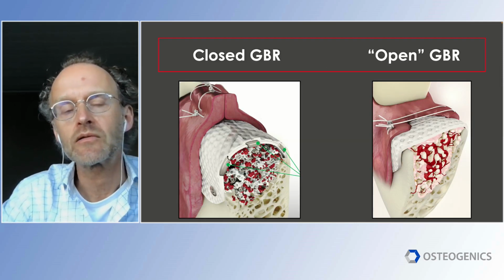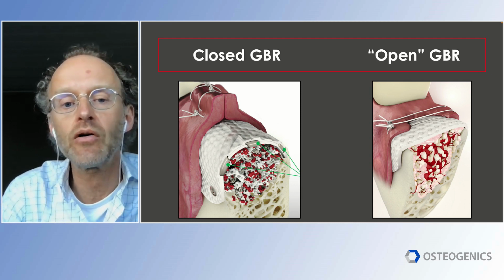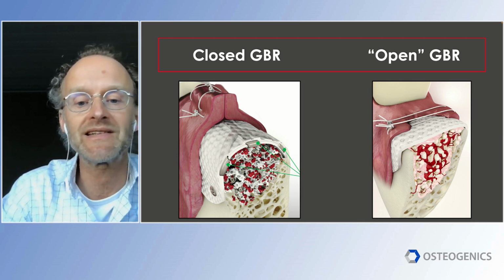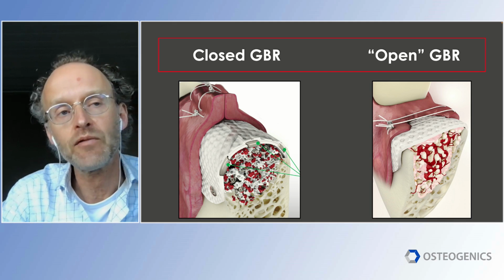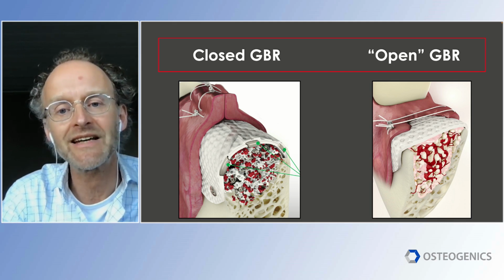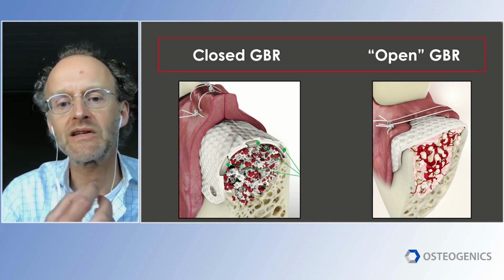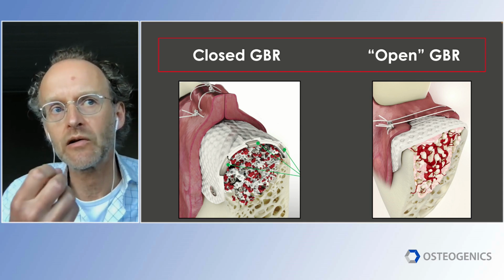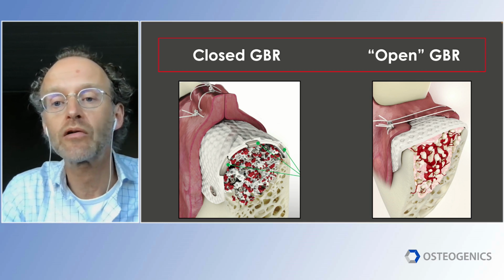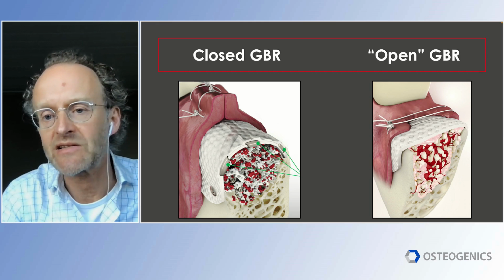In our practice, of course, besides the open GBR directly after extraction, we also apply a closed GBR, meaning the tooth is already taken out long ago. And if you apply the closed GBR, from time to time, you will get an exposure. But because we got the experience with the open GBR, we start looking differently at the exposures when they occurred in a closed GBR. And we also looked at classifications, how to deal with them.